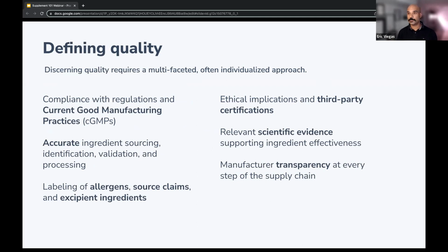So look for a CGMP seal. That's sort of like the foundational requirement in my mind. And it is a requirement from the FDA. So, making sure that these brands are keeping their facilities clean, they have standard operating procedures, they have documentation for everything, including testing. Make sure that there's accurate ingredient sourcing, identification, validation, and processing, as well as labeling of allergens. So the FDA does require that the 8 major allergens are listed on supplement labels. So keep an eye out for that.